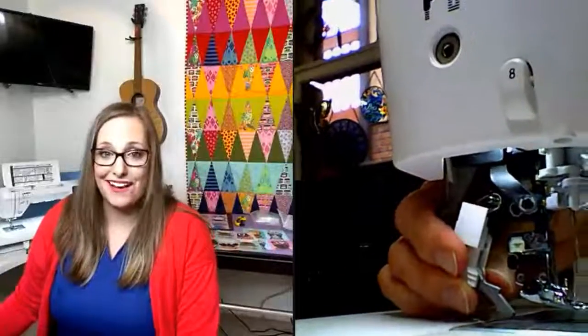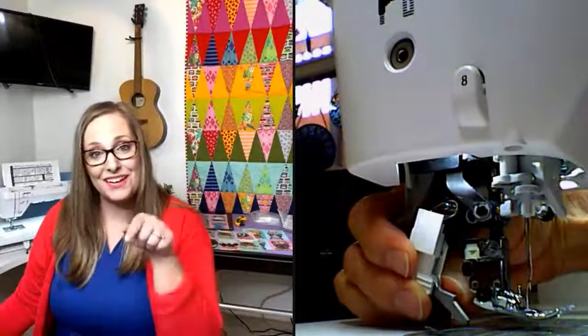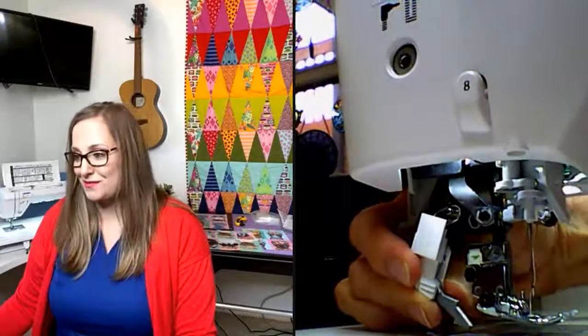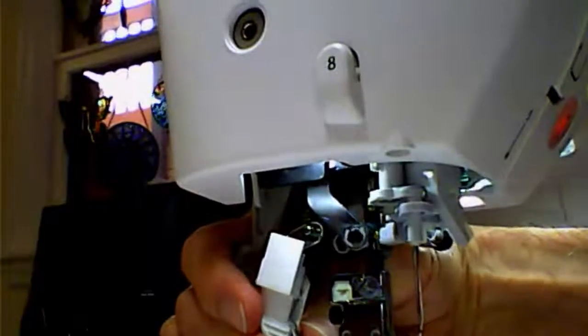It's better than a walking foot because you don't have to change your foot out. And so many of the feet have the little notch in the back so that you can use it with many different types of feet that come with the machine. Love that.